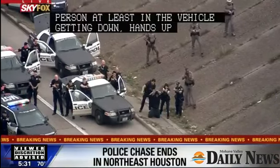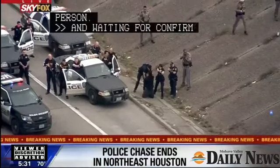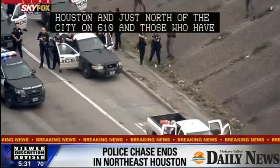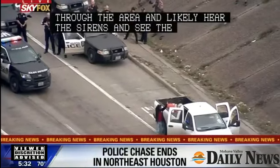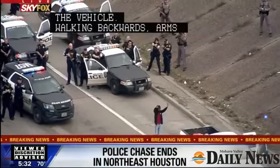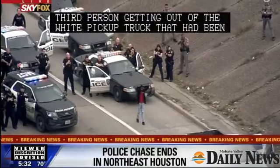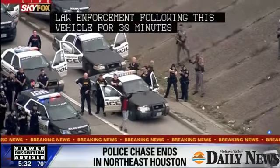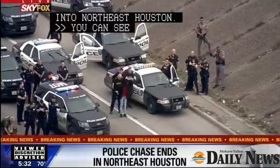All right, we're waiting for confirmation here on what exit ramp this is happening on, but this is in northeast Houston, just north of the city on 610. Those who've gotten out of work, heading through the area, you'll likely hear the sirens, see the lights as you're moving through. Traffic being delayed. This is a third individual getting out of the vehicle, walking backwards, arms up, surrendering to police. Third person getting out of that white pickup truck that had been on a chase for 30 minutes. Law enforcement following this vehicle for 30 minutes from the Hobby Airport area up into northeast Houston. So now a third person in custody.